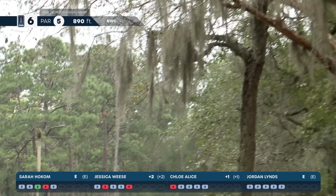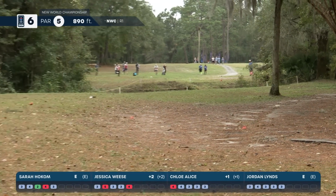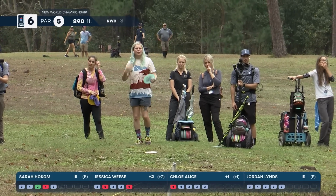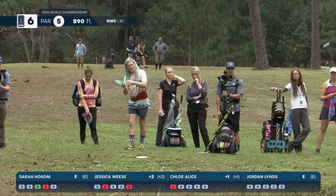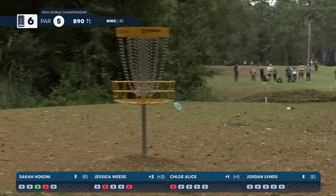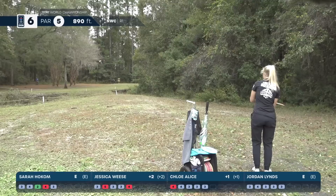Jessica Weese sends a sidearm upshot over the out of bounds area. Ooh. And I think she's still safe. I think she is. Now, the closer you get to those trees, the closer you get to out of bounds, so stay away from those. Alice with a flex shot. Nice, I think that's just outside the circle.